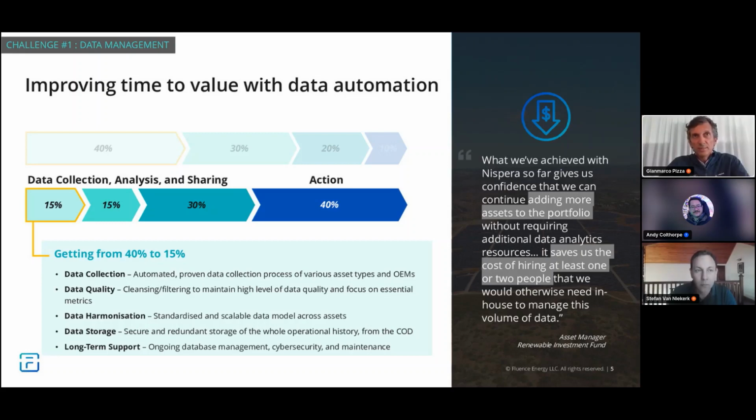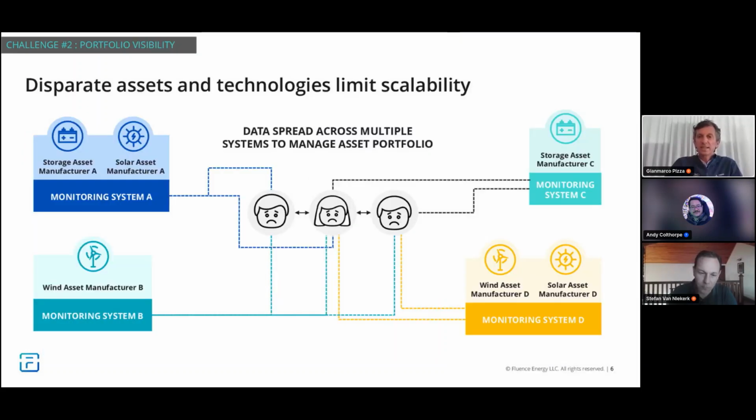This sounds trivial, but we see several operators which are still struggling with this. I now hand it over back to Stefan to talk about his experience in getting a clear portfolio-wide view when managing assets of different technologies and different manufacturers.